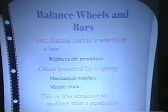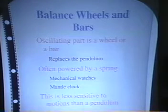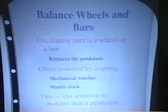Okay, a further refinement. Balance wheels and bars. This is just a replacement for the pendulum. It's replacing the oscillating part in the clock. And the escapements look very similar. So the oscillating part is a wheel which spins back and forth, or a bar which just kind of does this. And you can have pairs of bars oscillating and all kinds of variations on that. But you can often do better than a pendulum if you want the clock to be transportable.